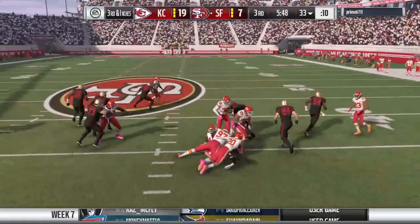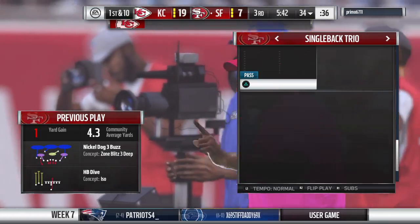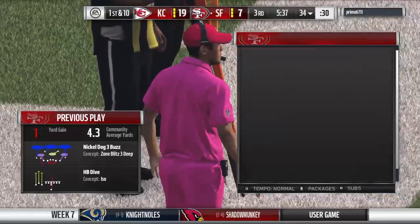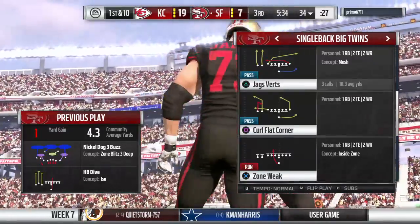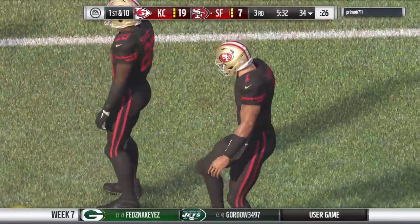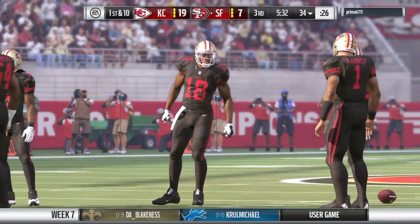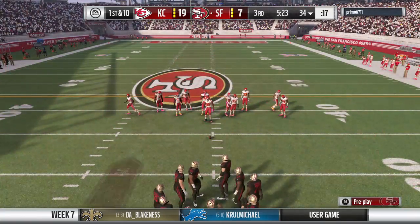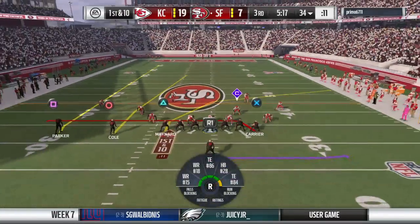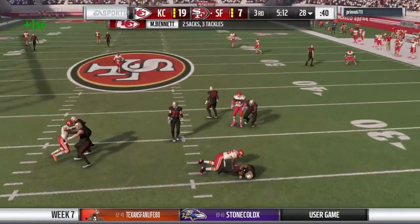Give it to him right up the gut. And he gets it to the 34. Good enough for the first. Officially a gain of just a yard there, but they do convert on 3rd and inches. So it'll be 1st down here after the run. They'll set up a throw. And he's taken down. A Chiefs sack.